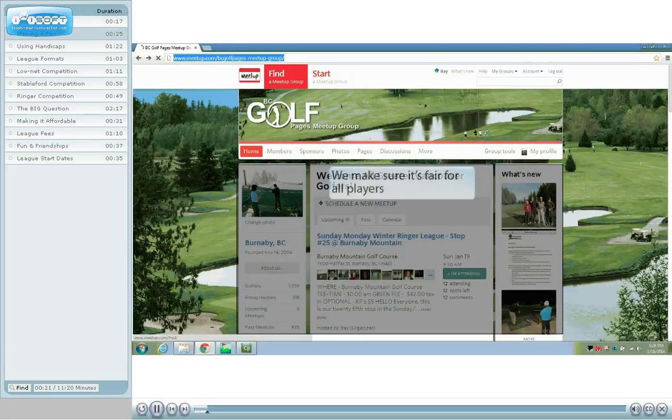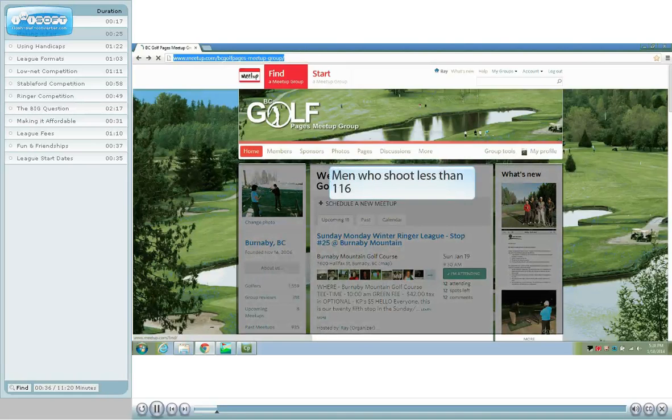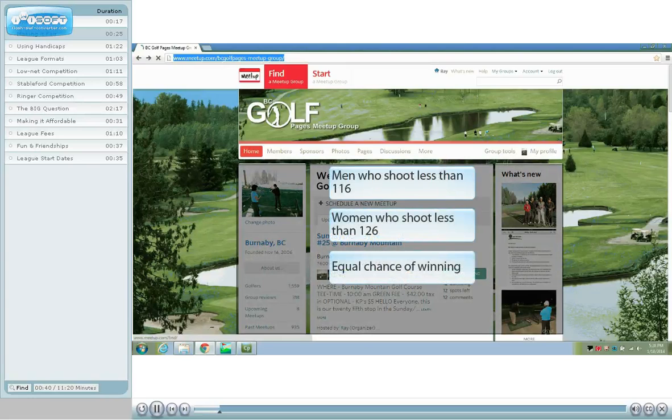First off, we make sure it's fair for all players. How do we do this? We use handicapping and net scores only. To ensure that even beginner golfers have an equal chance of winning, the handicap limits are set higher in our league, 44 for men and 54 for women. This means that men who shoot less than 116 and women who shoot less than 126 stand an equal chance of winning against anybody else in this league.